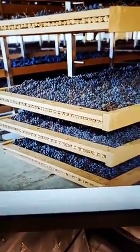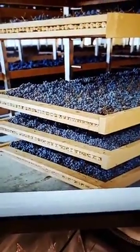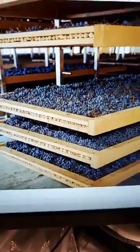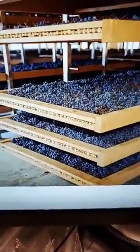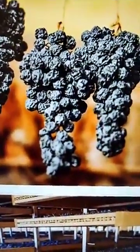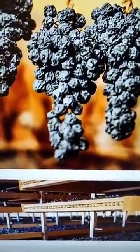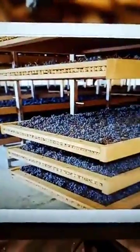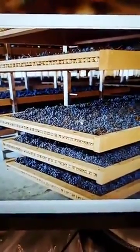And then after destemming and crushing, fermentation takes place at 25 degrees Celsius, 10-day maceration, 3 punch downs daily, full malolactic, and then aged in French tonneau barrels for about 12 months. So you end up with these desiccated grapes. You've really reduced the sugar content, but these have raisined not on the vine. As I said, they've raisined indoors here on the mats.